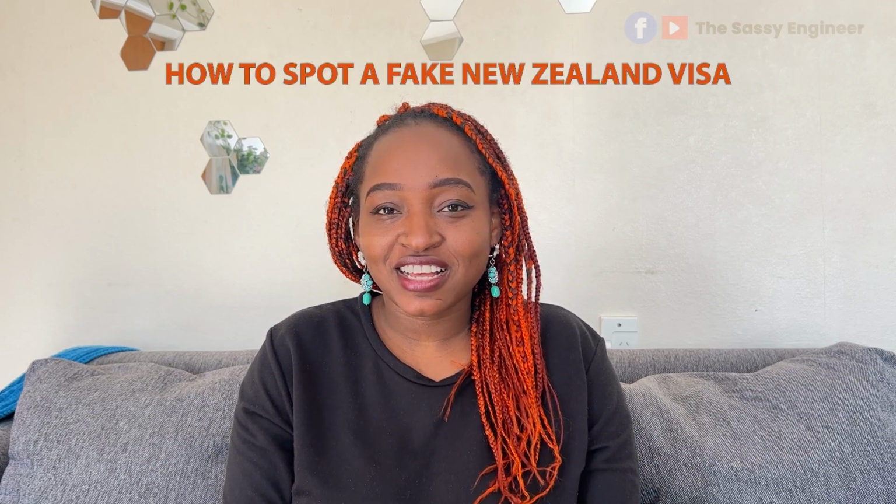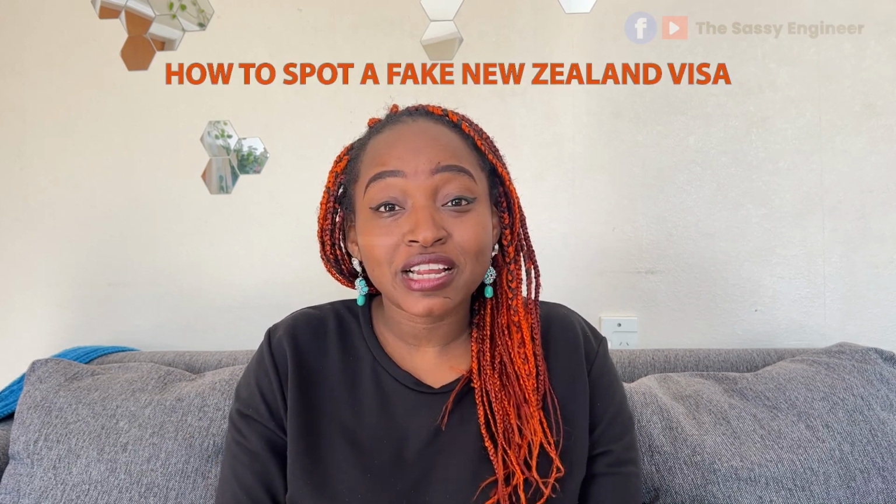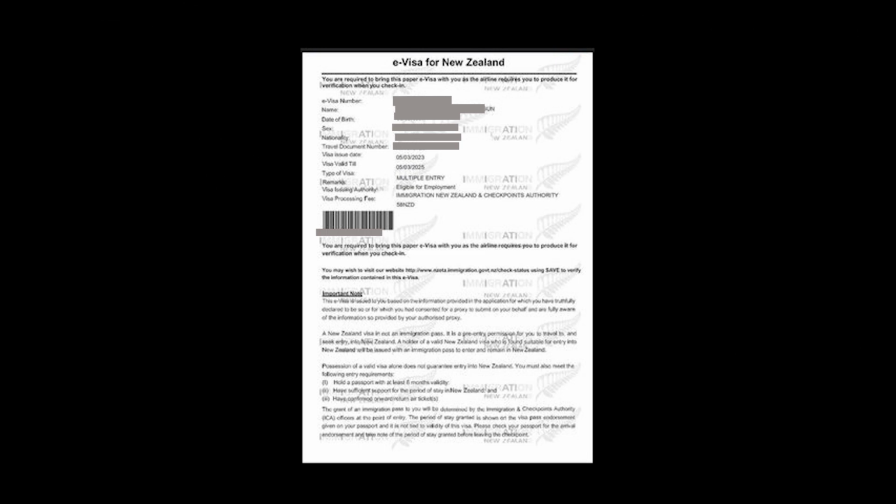So now, how can you spot a fake New Zealand visa? I'm going to use the ones that I've had as examples. You're going to love this, trust me. Look at this visa here. What is the first thing that you notice? The watermarks, right? Definitely. Watermarks give it away immediately. It just shows that they simply downloaded a sample of something from the internet.